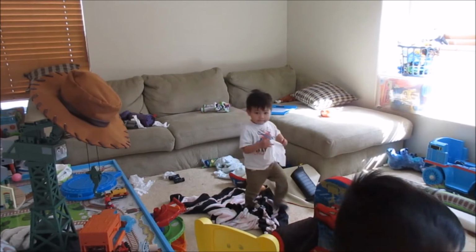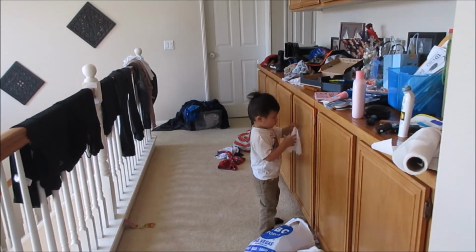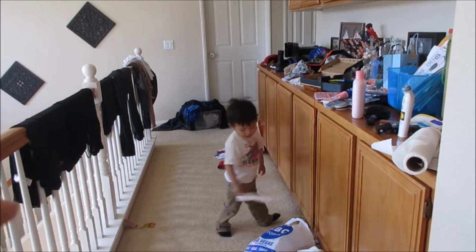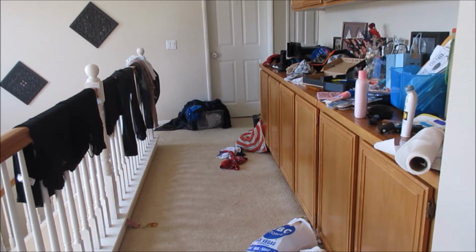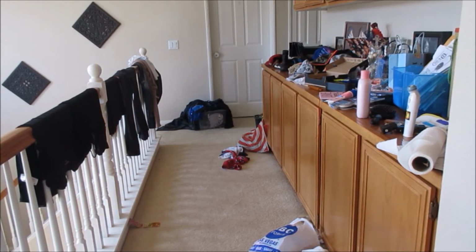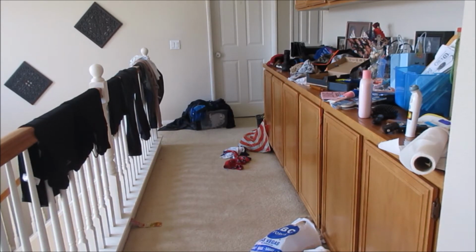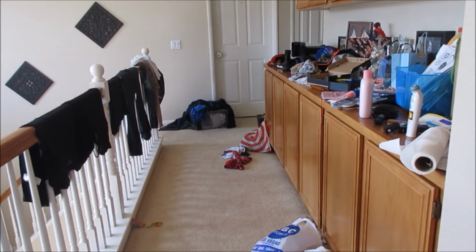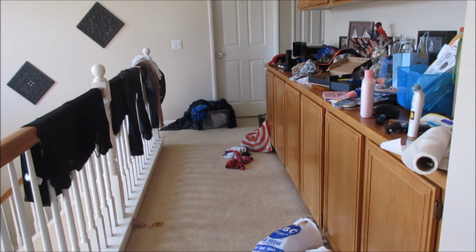What I am going to work on is the hallway. And what happens with my hallway is that anything that comes out of my room goes on the countertop to go into its designated area, and also anything that's coming from downstairs that doesn't belong downstairs comes up straight onto these cabinets right before it needs to go in its designated area, and that's what makes my hallway messy all the time.